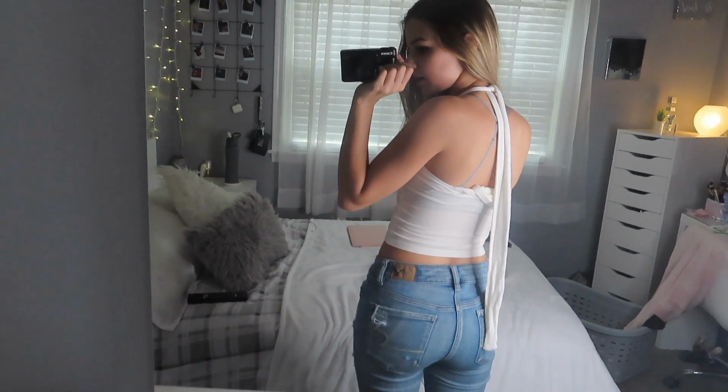The ties in the back are a little bit long. I actually think it kind of is cute if you tie it in a really nice looking bow and you have your hair up. I think that would look really, really nice.